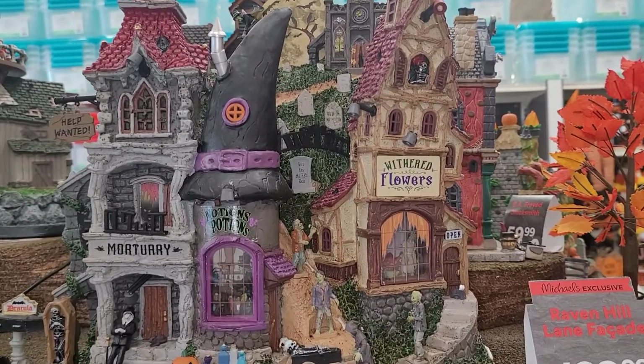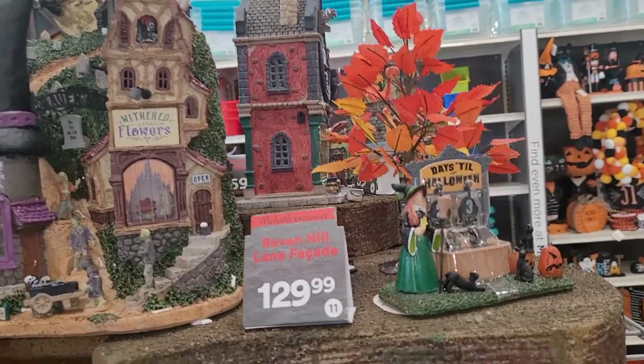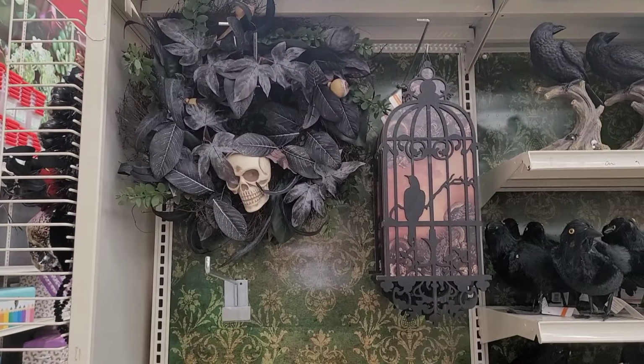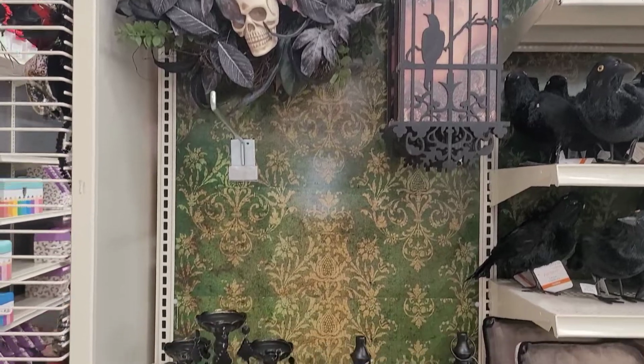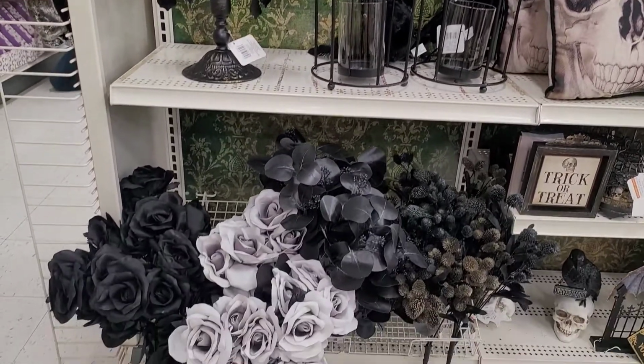This one was one of my favorite personally. And there's so many different figurines that you can mix and match and choose which one you like to do for what style. Now we come to the Edgar Allan Poe inspired Halloween theme.